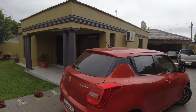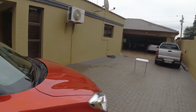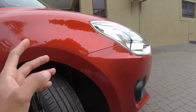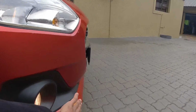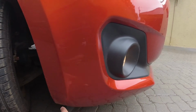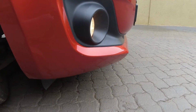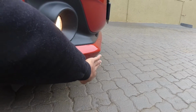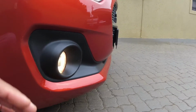Is there something I'm forgetting from the exterior? Oh, something I want to share. Now if you check at the front here, the front overhang is quite long. The overhang is the distance from the arch area to the furthest point on the front bumper, basically this distance. So when driving into awkward spaces, it's easy for the front part of the bumper to catch onto the ground or curbs and so on.